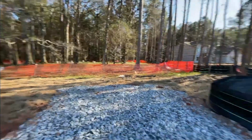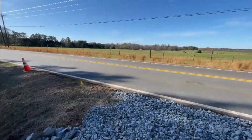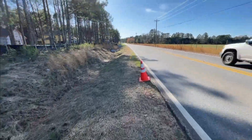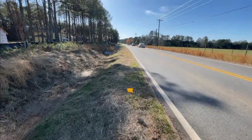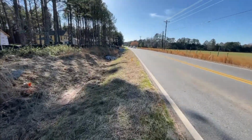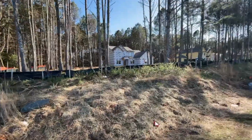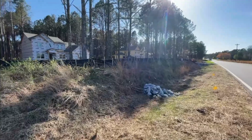So that's the cemetery. Definitely not by driving off the street, you know, from the road. You would have never known that that's a cemetery. That is crazy. All right, so that's another house here. So now these homes here, I can tell that the driveways are absolutely separated.